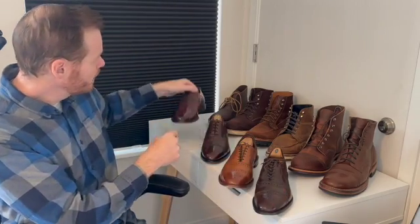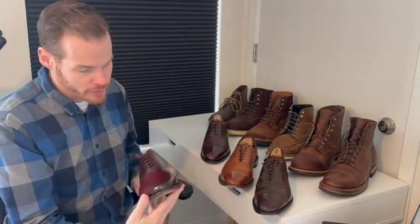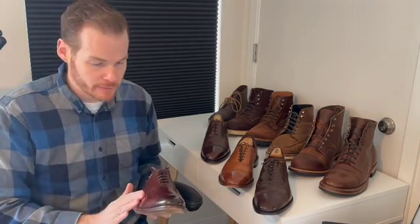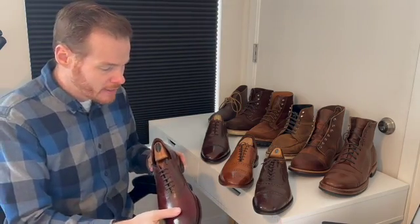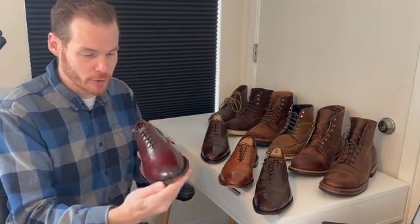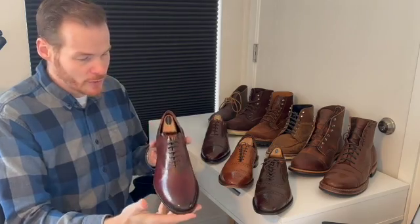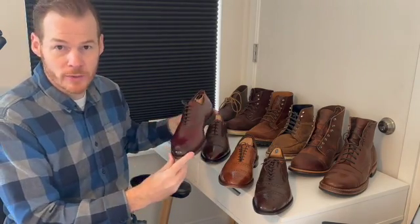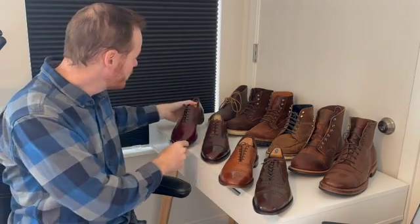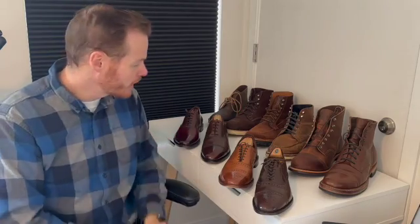Back here we have the Carlisle, and I'm almost certain that this is a different last. For this style, it's a little bit sleeker. The 13D is the right size. This one fits perfectly. So again, if you're going to Allen Edmonds, you might need to just go get sized. There's plenty of stores around the US, and really find your correct size.